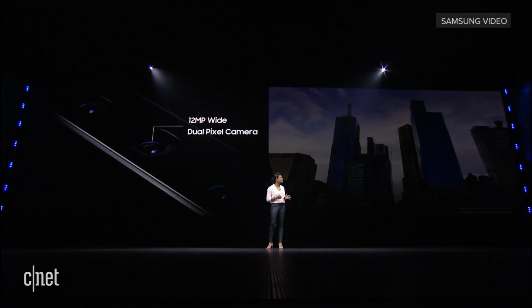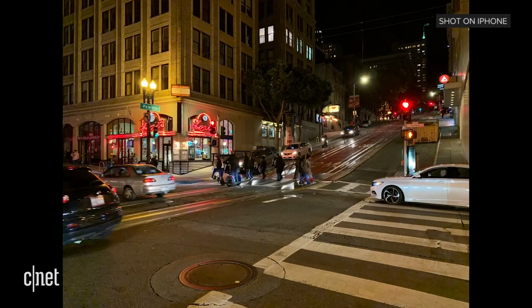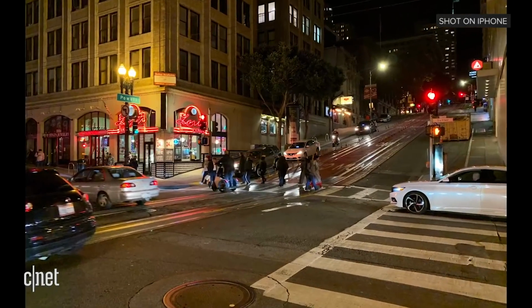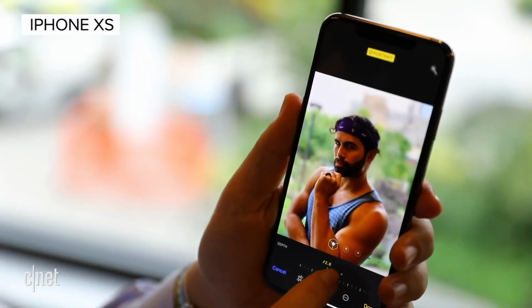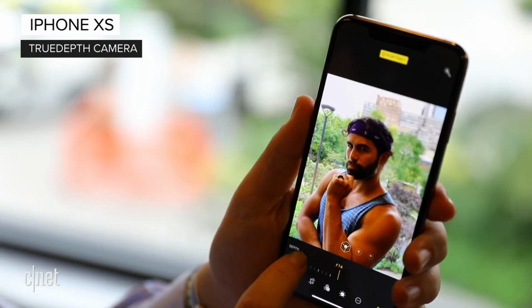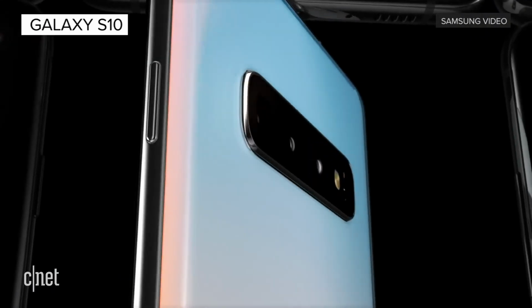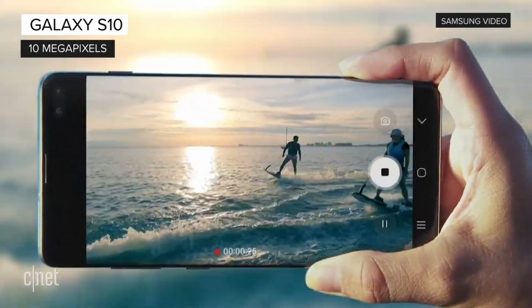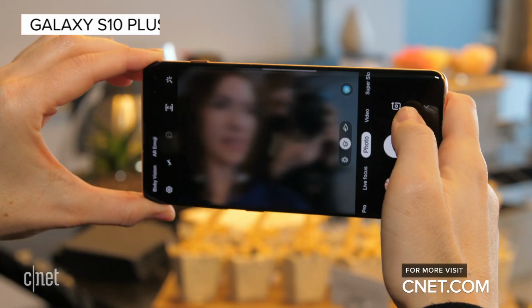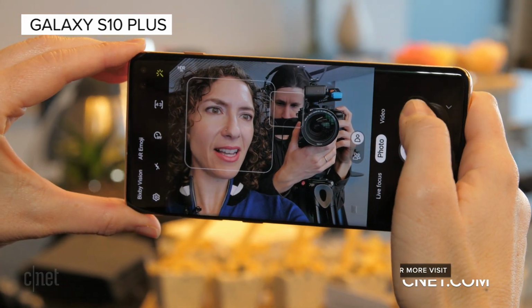The Galaxy has a special mode for capturing better low-light photos called Bright Night. The iPhone has Auto Low-Light FPS, which is a mode to capture better video in low light. For selfies, the iPhone has Apple's TrueDepth camera with an aperture of f2.2 and a 7 megapixel sensor, while the S10's front camera is 10 megapixels with a wider maximum aperture of f1.9. The S10 Plus adds another selfie camera to capture depth information.